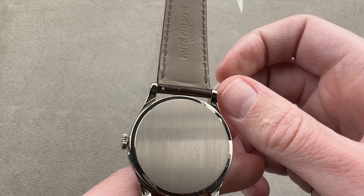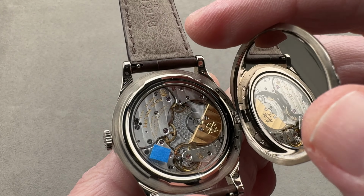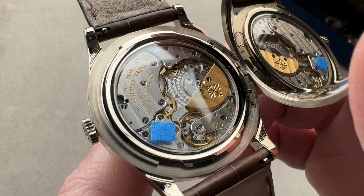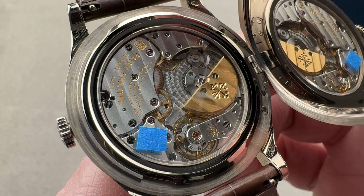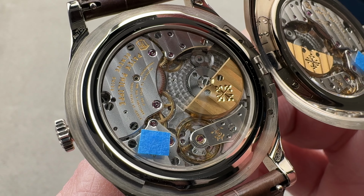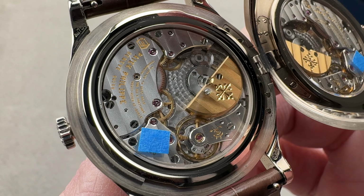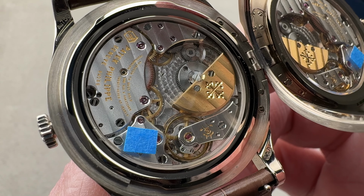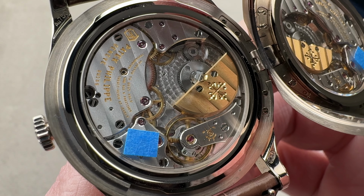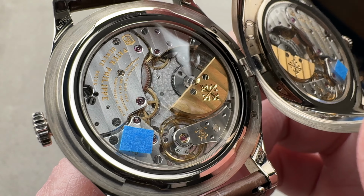Under the case back, we have a premium Patek automatic. When this watch came out, it was 40 years since the debut of the Patek Philippe 240 micro rotor, and through that period, the center rotor automatics were generally the mass-produced movements for entry-level automatic watches, and then elite pieces, generally complications, or watches like the Golden Ellipse that needed to be very thin, received the micro rotor. And so here we have the micro rotor.